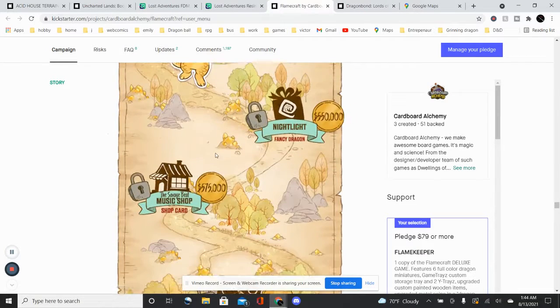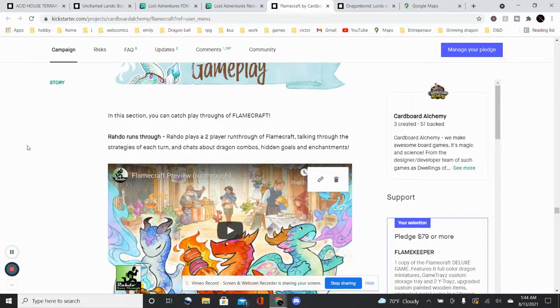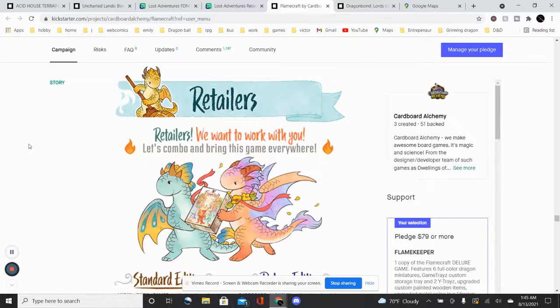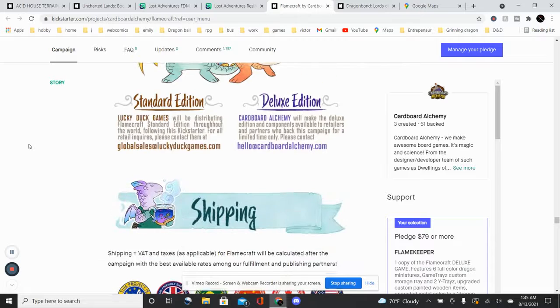And this is actually a cheap Kickstarter. Most Kickstarters that are board games like this are upwards of $100 for their special edition. And this one's very affordable, in my opinion. They also have a retailer edition right there. If you're a retailer, you go ahead and reach out to them.